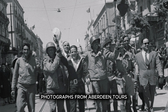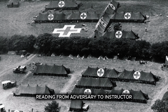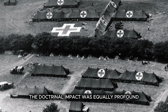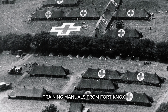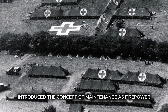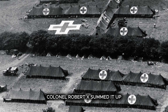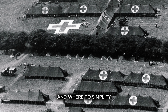Photographs from Aberdeen tours show visitors standing beside a captured Panther display placard reading, "From adversary to instructor." The symbolism was unmistakable. Within the Army, the doctrinal impact was equally profound. Training manuals from Fort Knox, 1949, introduced the concept of maintenance as firepower, a philosophy born from the Panther's fragility. Colonel Robert Hicks summed it up. "The Panther taught us where to add strength and where to simplify."